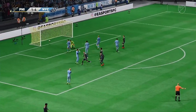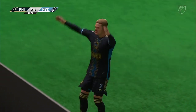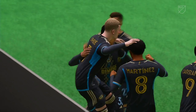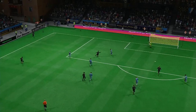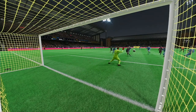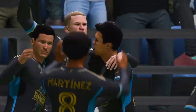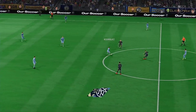What a chance! They've got another, and he's got another. Two for the game. Well, here we can see it again. Sometimes when you're through 1v1, it's easy to be caught in two minds. He was just really composed and the keeper had no chance. Four-two the score then as we kick off once more.